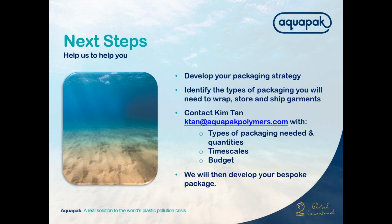So the next steps, where do we go from here? And how can we help you? Well, communicate to us what your packaging strategy is, how you would like to see your bags and how you want to get them distributed, what type of bag you're looking for, what annual quantities you'll require, what sizes you'll require.